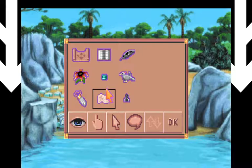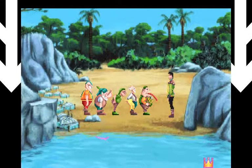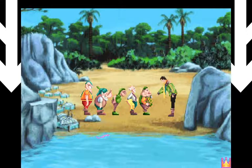So this one is taste, and we have the mint. Alexander holds the mint out for the gnome with the gigantic mouth. And I'm seeing lightning now.